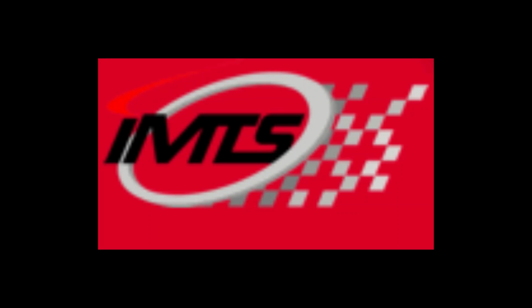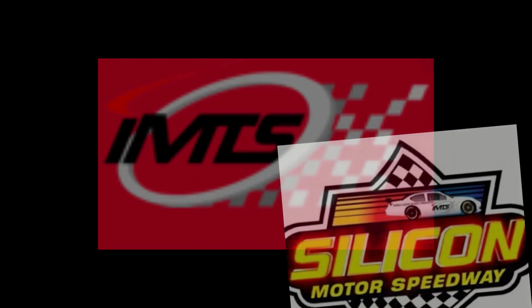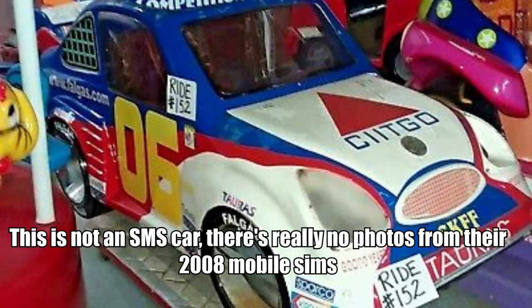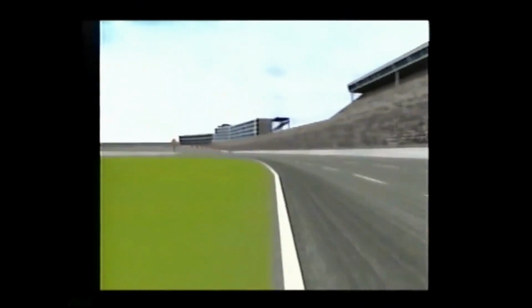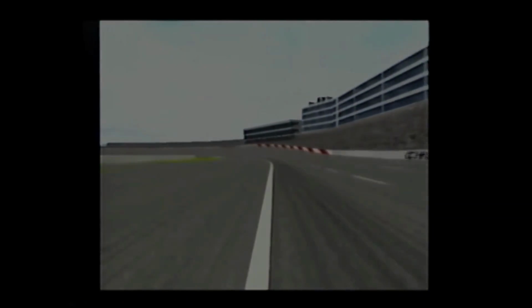Silicon Motor Speedway would be rebranded into IMTS, but the Mall of America location was still called the Silicon Motor Speedway and still sold NASCAR merch. But they weren't entirely done with the racing simulator gig, as around this time in 2008 they would try out creating some mobile locations. However, they did a lot of downgrading to make it a lot more cost efficient, including not using the Silicon Motor Speedway software, instead just using NR2003.